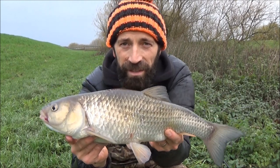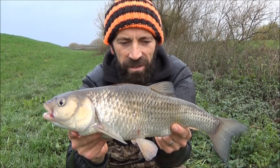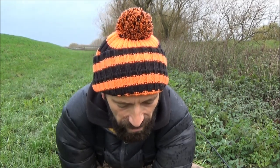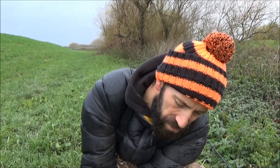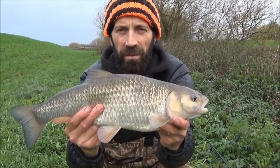It's on the cheese paste again. Cracker. Yeah, he's got a bit of damage on his scales on this side as well, I don't know. Maybe someone's dropped him or something, unfortunately. Mouth bleeding as well. It's not from my hook though. That's somewhere away on the side.